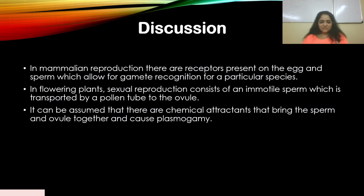But nature is designed in such a way, in the case of mammals, that there are receptors present on the egg and sperm which allow gamete recognition for a particular species. So there are certain chemicals that are released from both sides. But in flowering plants, sexual reproduction consists of an immotile sperm. There's a pollen tube that is carrying the sperm. It is not like in males where sperm moves on its own and reaches the egg. No, there's a pollen tube which carries the sperm and drops it in front of the ovule.